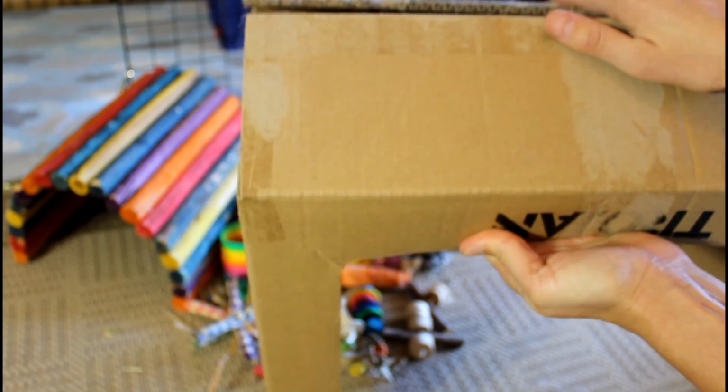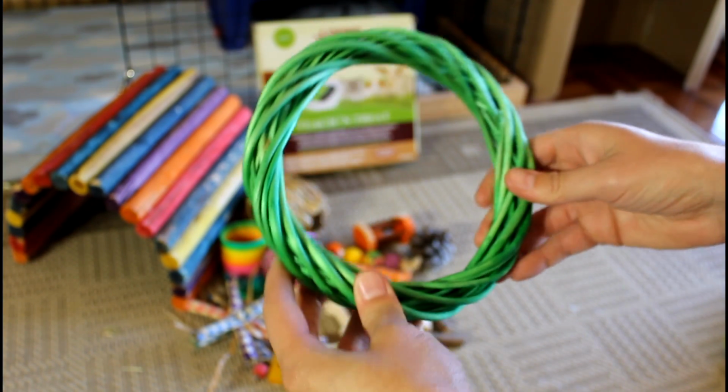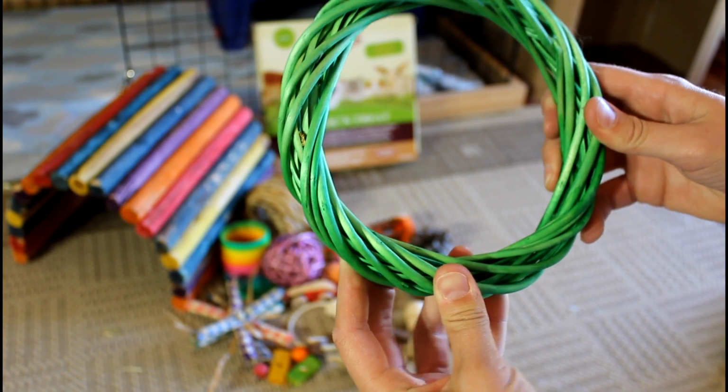On the same cardboard note, we have a cardboard box. It's got a nice opening in it. Bunnies love hiding in cardboard boxes, chewing on cardboard boxes, sitting on top of cardboard boxes, you name it, they love it. And we have this lovely willow wreath, which I haven't given them yet, from Rabbit Toys Australia.